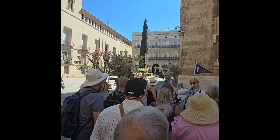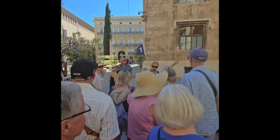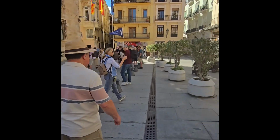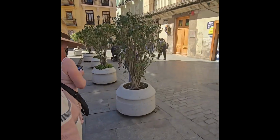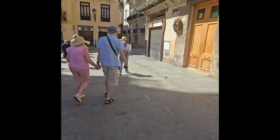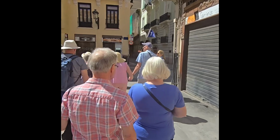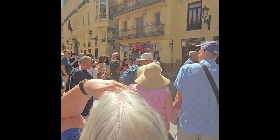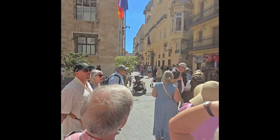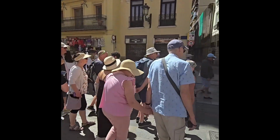It's a Christopher Columbus building. Now we'll go in direction to the Central Market and Silk Street. So we go into the market now. In honor of the Virgin of Abandoned People, in Spanish, Virgen de los Desamparados, from the 17th century. It's another patron saint of Valencia. Okay, let's continue this way.